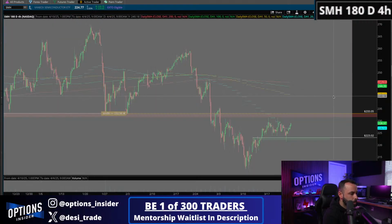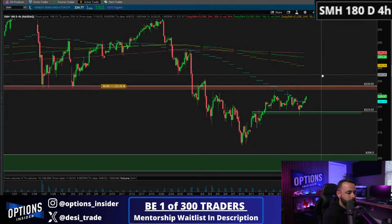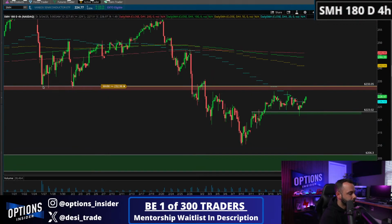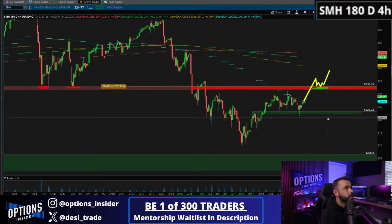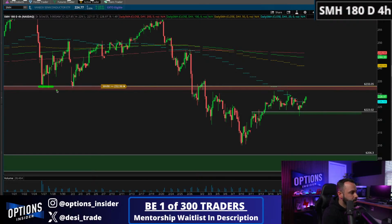Look at this right here. If this thing rips back over 233, I would definitely start looking for the semis. Right here. Major low. If we can reclaim that 233 here, clear this out and start to look at a hold above this level, that would be A+.